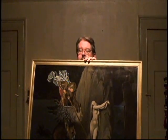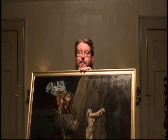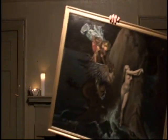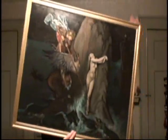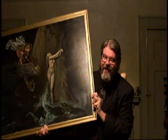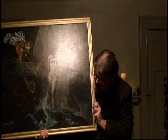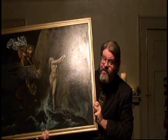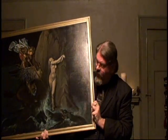As you can see, the painting shows an armored knight flying on a griffin, rescuing a maiden from a very small and rather puny-looking dragon. Can you see him? He's down there in the waves. However, although he at first glance appears to be small and puny-looking, it is worth saying only his head is poking out of the water.